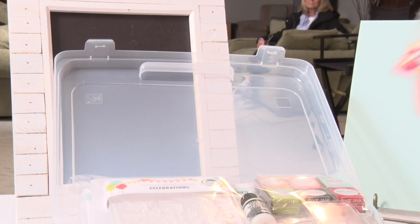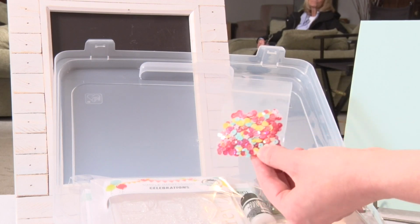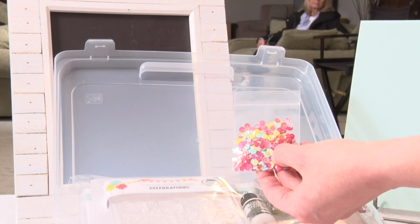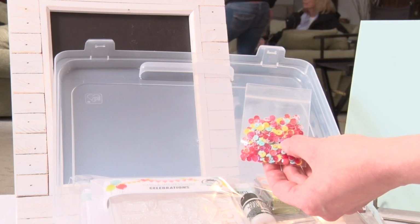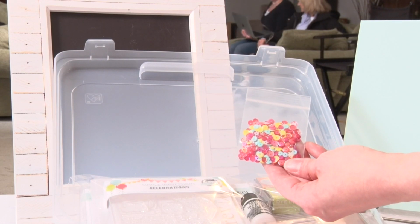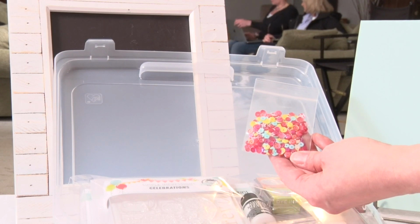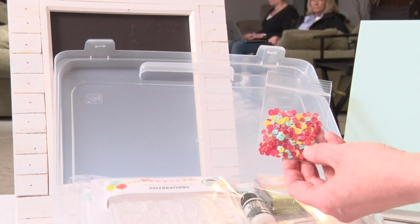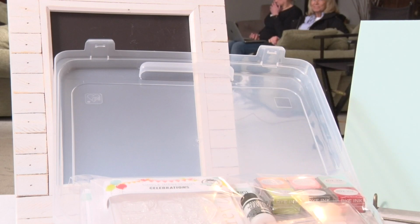Here is the sequin set, and I believe it's 2 ounces of sequins, which is a ton. These sequins are going to last you a really long time. They're fun colors, the yellows, the aqua, the pinks and reds, and stars. It's a really wonderful collection of colors.